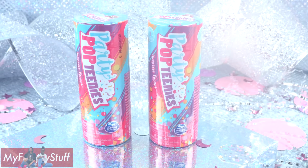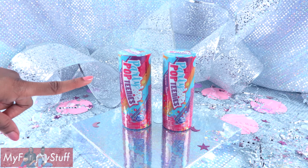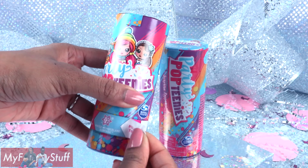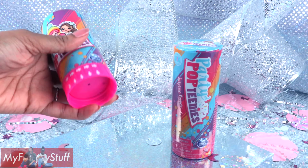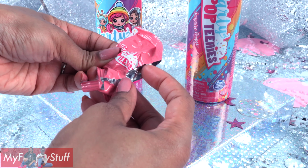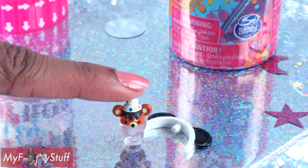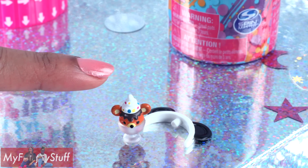Number 9, Party Pop Teenies. These are about $4.88 at Target and Walmart. And once again, the unboxing is a part of the experience. These are surprise poppers where there is a surprise on the bottom. There it is, which is a small accessory. And this is a cute little bear ice cream and a panda headband. Their little accessories are so cute and perfect for other mini dolls.